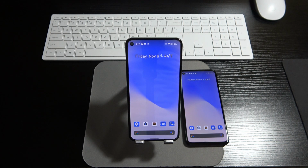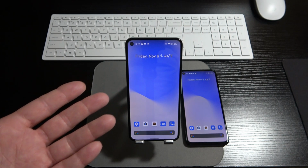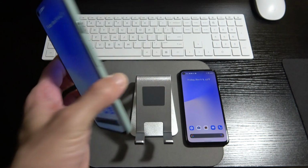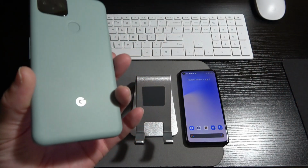It's got 6 gigs of RAM. The Pixel 5 here has 8 gigs of RAM. So the Pixel 5 has 2 additional gigs of RAM. It's got the smooth display. It's got wireless charging. It's got reverse charging. I mean, you can set your Pixel Buds on the back of the device and charge them.